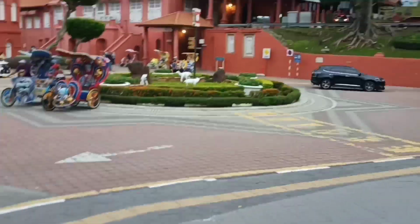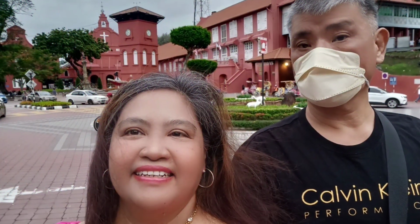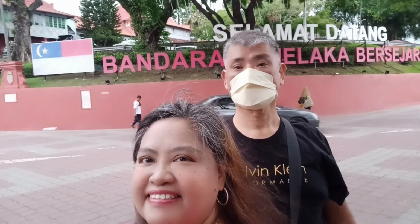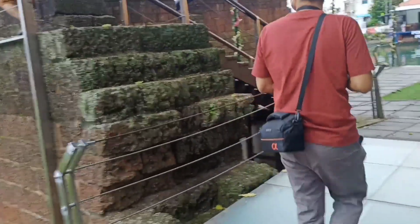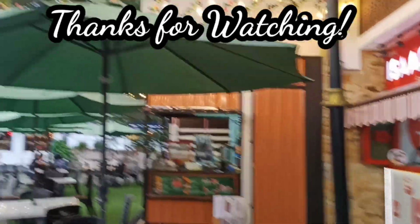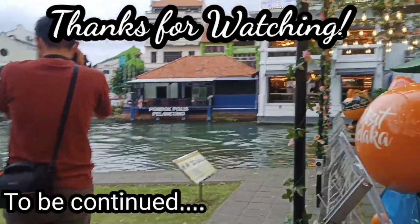Until what time the last? We can get photo first or what? We will go there now. We go up there. After night time cannot see already. We will go there, do the river cruise.